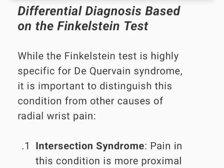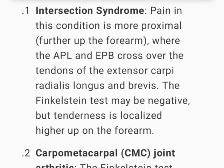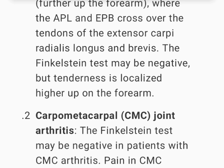Differential diagnosis. Based on the Finkelstein test. While the Finkelstein test is highly specific for de Quervain syndrome, it is important to distinguish this condition from other causes of radial wrist pain. 1. Intersection syndrome. Pain in this condition is more proximal, further up the forearm, where the APL and EPB cross over the tendons of the extensor carpi radialis longus and brevis. The Finkelstein test may be negative, but tenderness is localized higher up on the forearm.